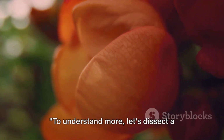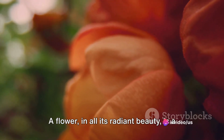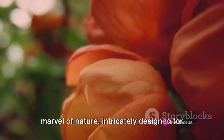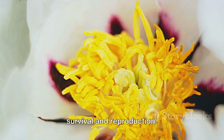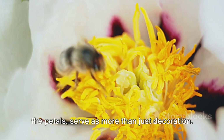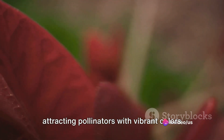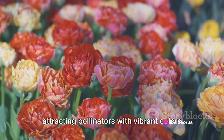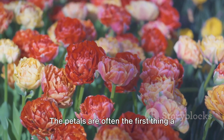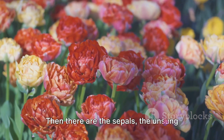To understand more, let's dissect a flower and learn about its parts. A flower, in all its radiant beauty, is a marvel of nature, intricately designed for survival and reproduction. The most noticeable parts of a flower, the petals, serve as more than just decoration. They're the flower's billboard, attracting pollinators with vibrant colors and intoxicating scents. The petals are often the first thing a pollinator sees or smells, guiding them to the flower.